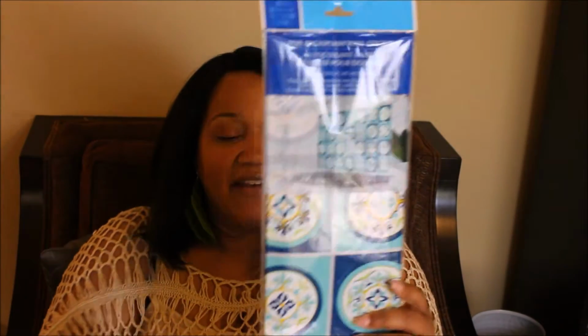And I have some vintage inspired canisters that I got from Pier 1 about 4 years ago or so, and they're in this blue color. I call it the sort of mid-century blue because it's that 50s blue, if I'm making sense. If you're into home decorating, things like that, you know exactly what I'm talking about.